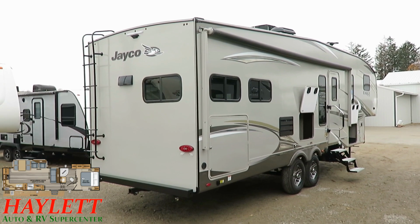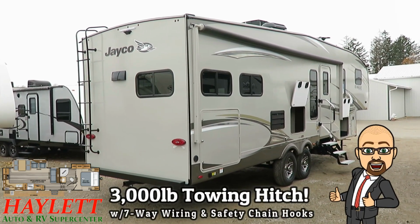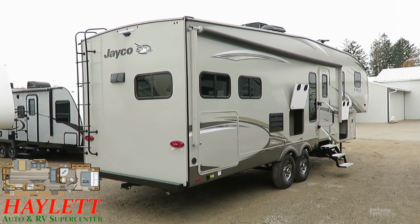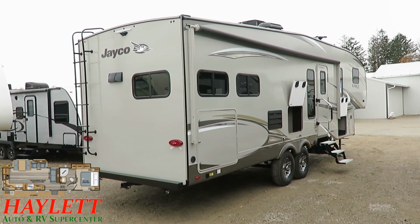You also have a best-in-class, factory-installed, factory-warranted 3,000-pound towing hitch with towing safety chain hooks and 4-way wiring. So if you do want to do some doubles towing, this is an awesome, awesome camper to throw a small boat behind.